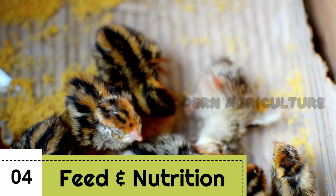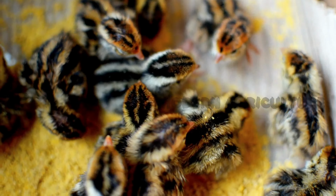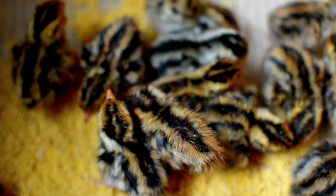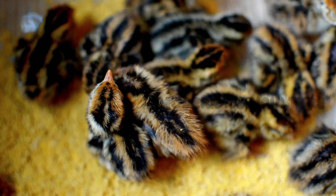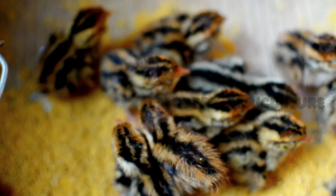Feed and nutrition. Proper nutrition is crucial for the healthy growth and productivity of quails. Provide a balanced diet that includes a mix of commercial quail feed, grains, and essential supplements. Quails are voracious eaters and require approximately 20 grams of feed per day.